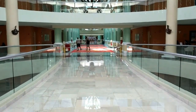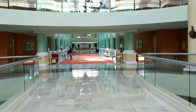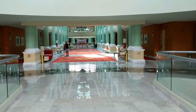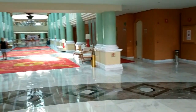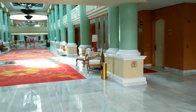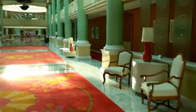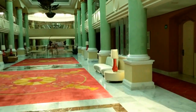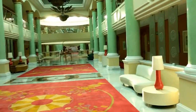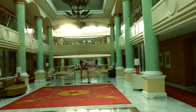I'll meet you there. Okay, so here we are. We just exited the main hallway and we are walking towards the restaurants. One thing that's nice about this hotel is that all the main areas are connected either by an indoor hallway or by a covered walkway. So if you do get some of that rain, it's nice to not have to worry about walking around in it. Again, another chandelier.